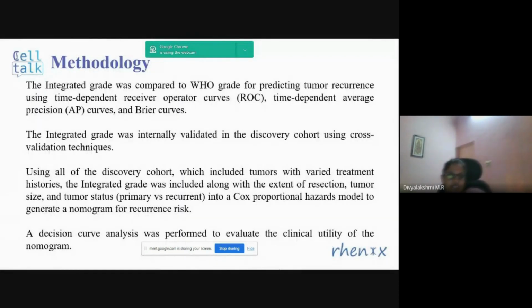Now, this integrated grade was further compared to the original WHO grade for predicting tumor recurrence using time-dependent receiver operator curves, time-dependent average precision curves, and the Brier curves. And they were also internally validated in the discovery cohort using cross-validation techniques.